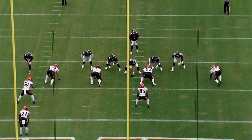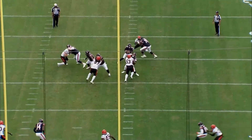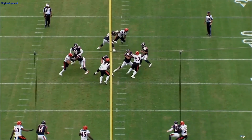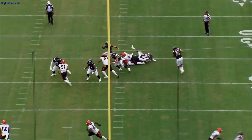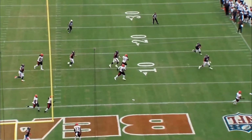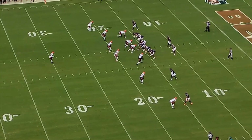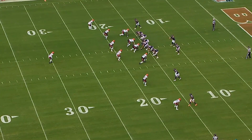Watch from this angle right here. Just such good pocket awareness. He feels the pressure around him so easily. He does a great job at moving to the open spots. Makes people miss with ease. Keep your eyes downfield. Go score a touchdown yourself if you got to. Touchdown Bears.